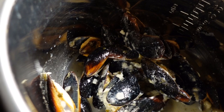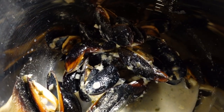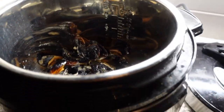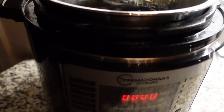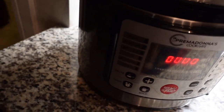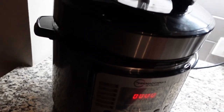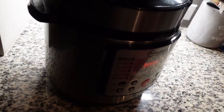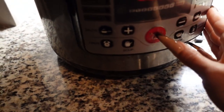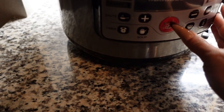Okay, so we are getting ready to make dinner. I'm going to make mussels, and this is a creamy white wine sauce. So I have it in my Prima Donna's pressure cooker. Go ahead and put on the lid. I'm just putting the lid on. There we go. And turn it. And then I'm going to put it on steam. Saute. My baby. Steam. And let it steam for 5 minutes.